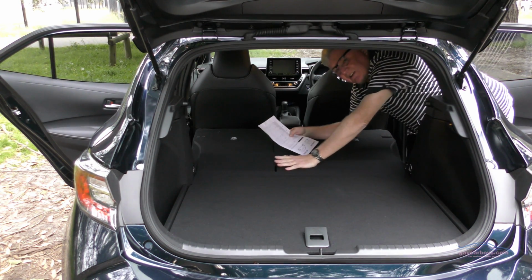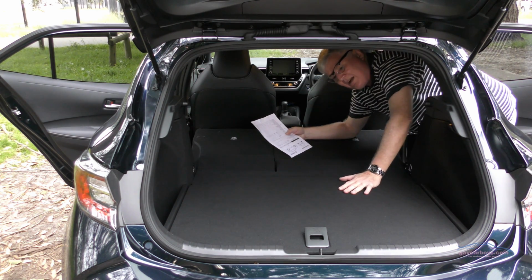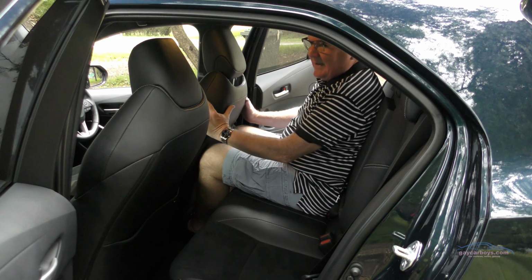And you can see this area is nice and flat, and that's, I suspect, the main reason why they've made this rear floor so high. But I reckon they should make this adjustable like it is in some of the other brands. Space in the back is reasonably comfy.